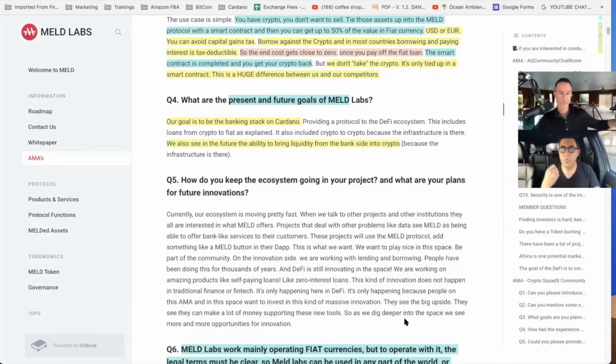And what the return for the liquidity provider is, it's a high interest return, right? They can actually, on the liquidity that they provide, get several percent interest. Right. This is something banks can't do today, right?